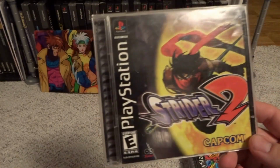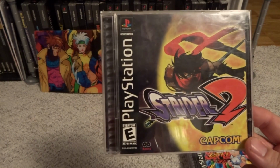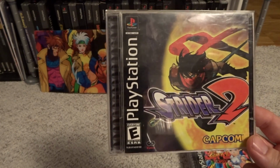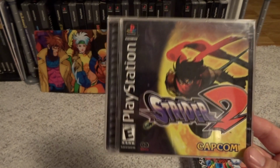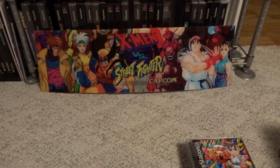This one has definitely gone up in price a lot, but I can see why. I just think it's a really cool, stylish game for the PS1 and kind of stands alone in the rest of this library. There's not a whole lot of other games that I would liken to this style of game.